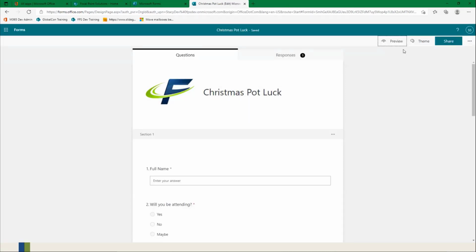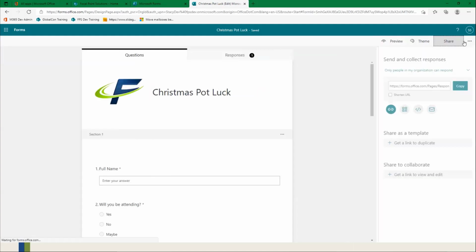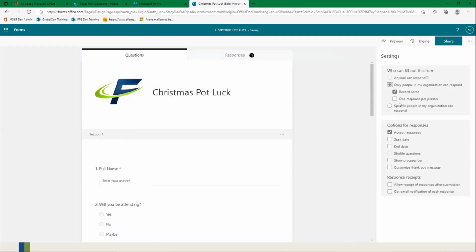However, if you go over here to your settings, notice you can say one response per person. You also can allow, if the settings in your environment allow you to, anybody outside the organization to receive them. Meaning you can create a form and send it to somebody that's not in your domain and actually get answers back. We send out surveys to clients, or new client information, that come back into a SharePoint list for us.